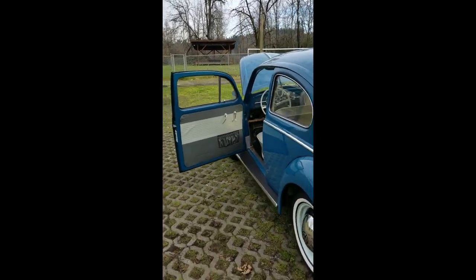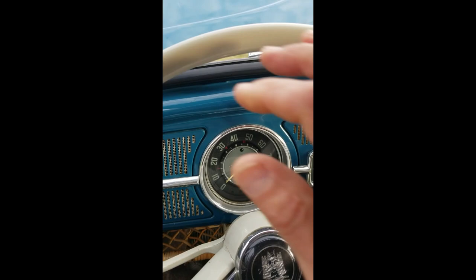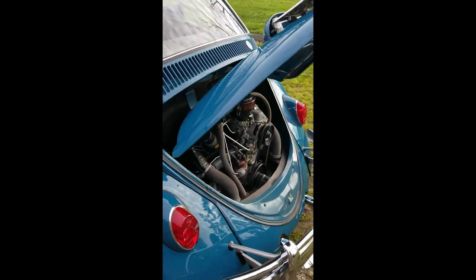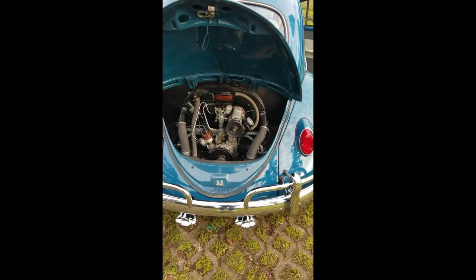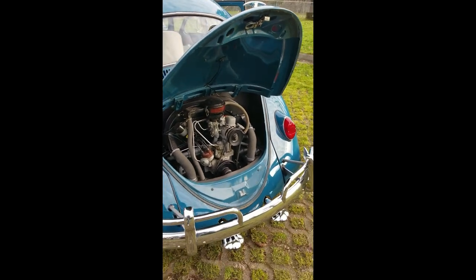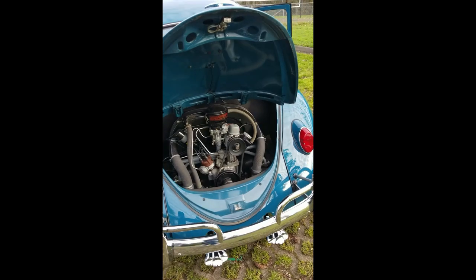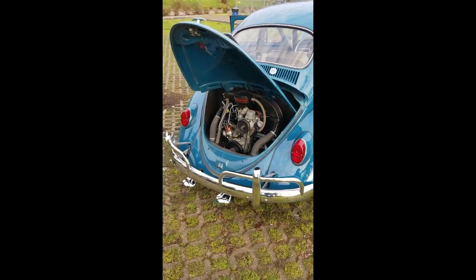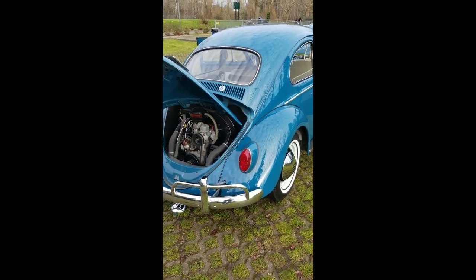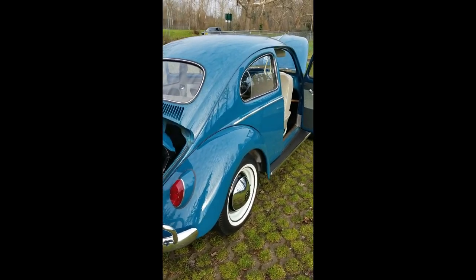And then I'm going to start it. All right, let's see if I can multitask. Probably not. You could hear the choke kick down right there. Everything just kicks off. The electric choke operates like butter. Kicks on cold in the morning just like it should, and kicks down just like it should as the engine warms up.